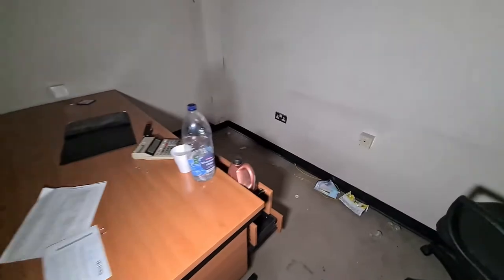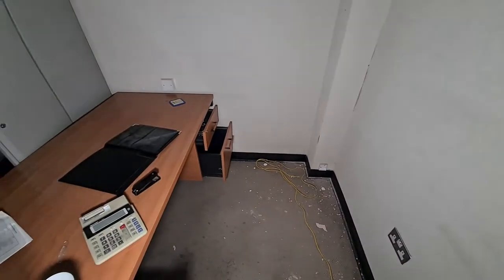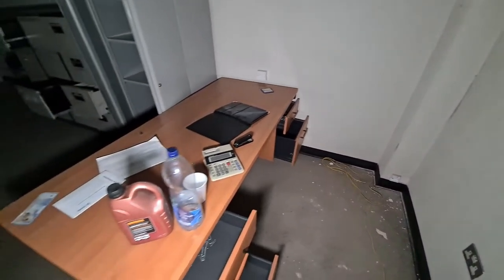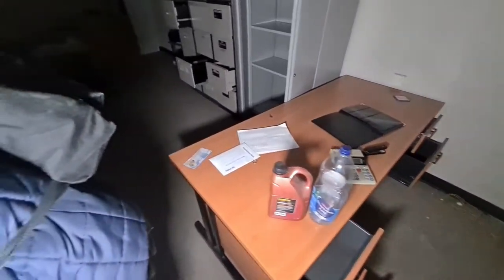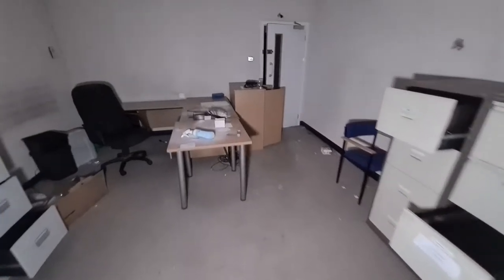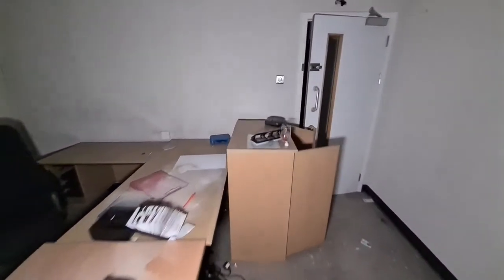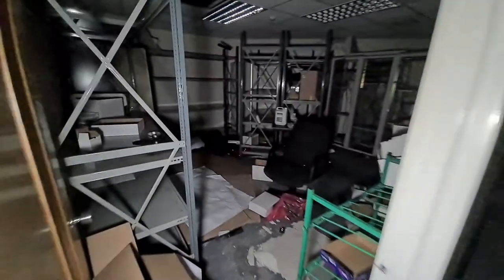Not a filing cabinet. I'm just wondering why there's a bottle on it. It's a temperature thing, you idiot. Oh, right. I thought it was a compass. There's a mouse on the floor as well. A what? A mouse. Oh, Mr. Comedian again. I think it's the second time I've fallen for that, yep.